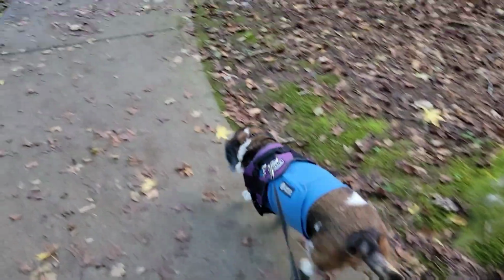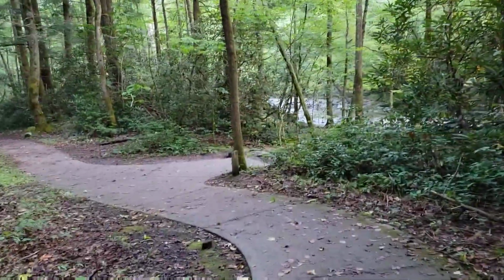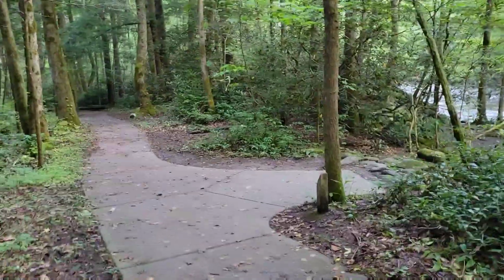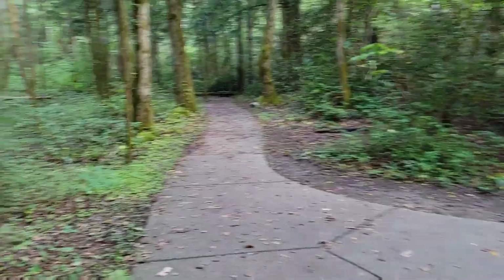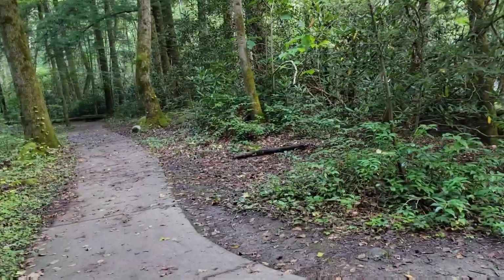Boy, Abby is just trucking along. I'm proud of you, Abby. I'm glad you're starting to feel so much better. When we were out there in Quartzsite, Arizona, I think that dry air really messed her skin up. She just couldn't handle it.